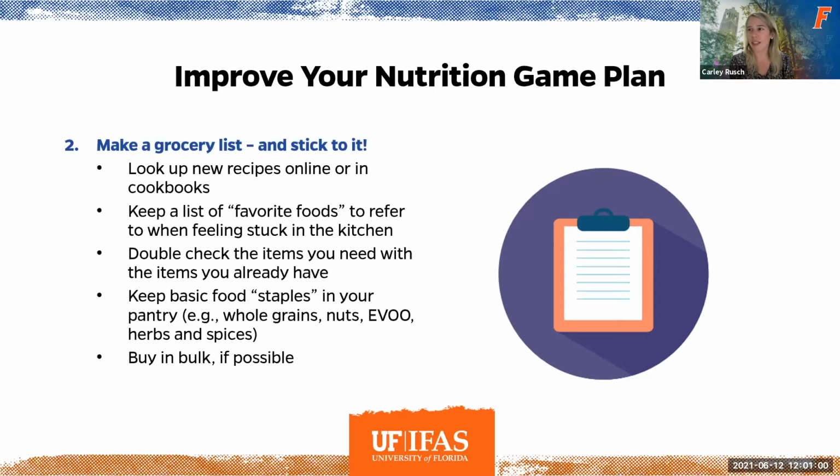I know a lot of us can experience that food fatigue where we're just like, I don't know what I want to make for dinner tonight. So having that list of favorite foods, that you know are good recipes that you enjoy, can make that planning process a little bit simpler.